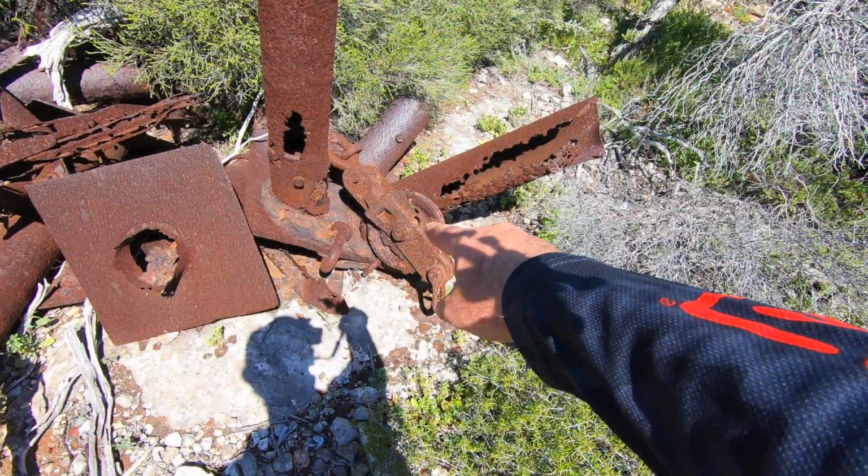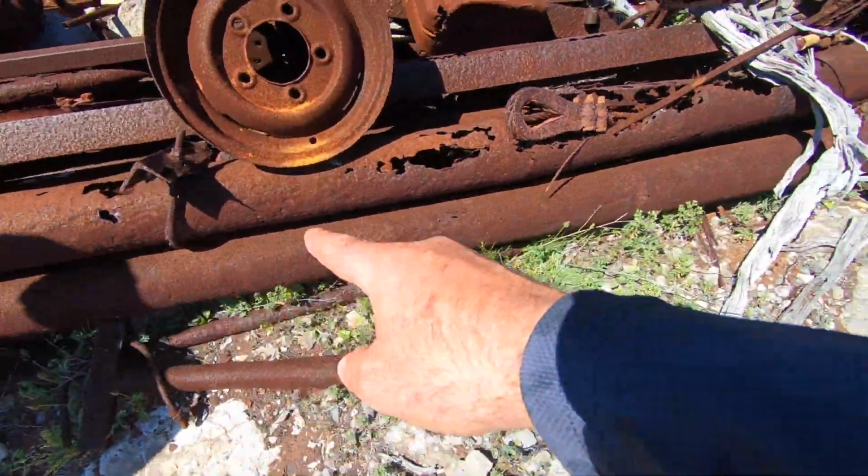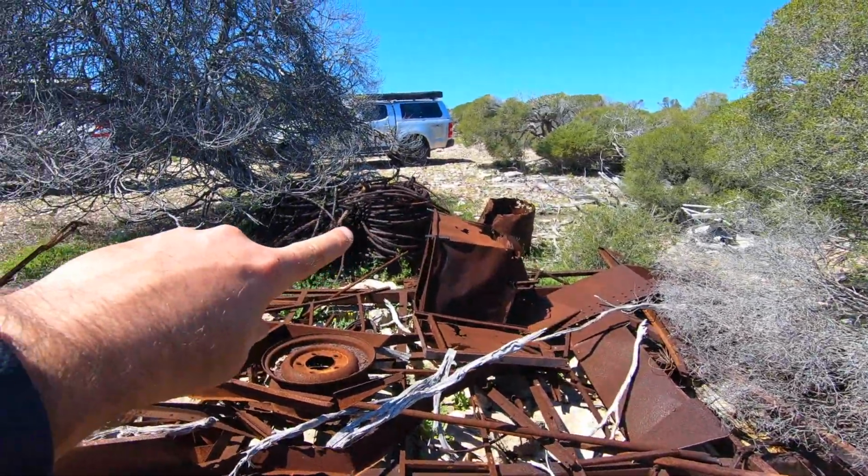So there's the pulley. There's some of the legs they cut off. There's the rest of the legs, and I can put a photo in to show that. And the cable from the other side is over there.